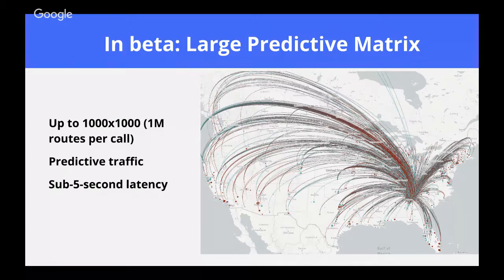And so if you're looking ahead, doing logistics planning for the future, you can do that optimization, say, 18 hours in advance with traffic conditions at that moment. And something that's even more amazing is that you can do all of that in under 5 seconds. So we will return a ton of data to you very, very quickly. And it's a pretty powerful new tool.